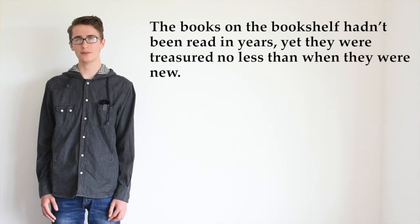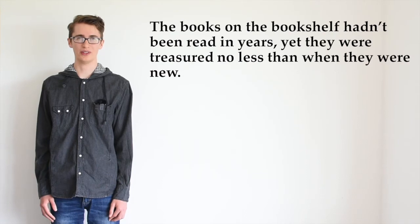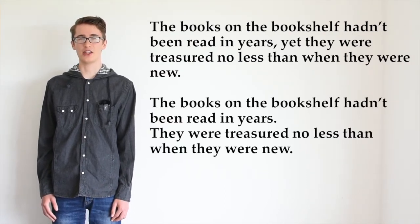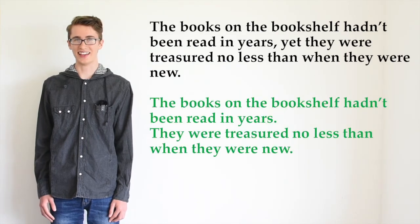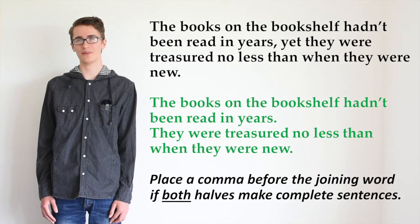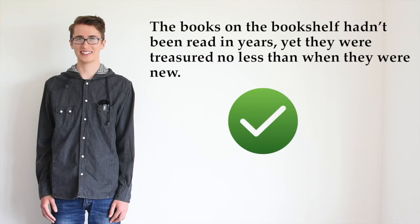No. "The books on the bookshelf hadn't been read in years, yet they were treasured no less than when they were new." The books on the bookshelf hadn't been read in years. They were treasured no less than when they were new. Are both of those complete sentences? Yes. Place a comma before the joining word if both halves make complete sentences. Should there be a comma? Yes.